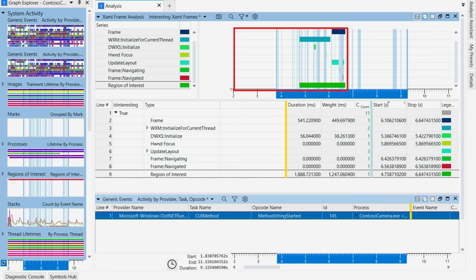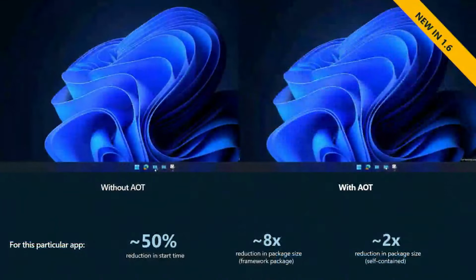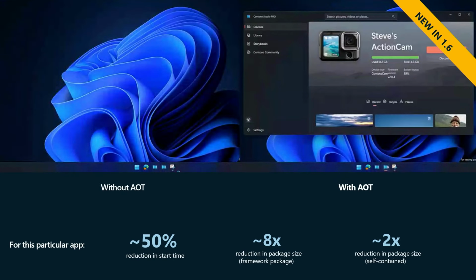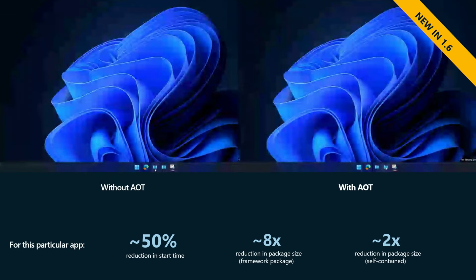This is something that we're trying, where we do ahead-of-time AOT compilation. We pre-compile all the IL into native code, and that gets rid of all the IL jitting that we need to do at startup as well as at runtime. And also we can trim. As part of the trimming, we can remove any part of the .NET framework that's not being used. So the size of the app goes down as well, right? We did that for this app, and we saw about 50% reduction in startup time. So it drastically dropped. 50% is a huge deal, right?